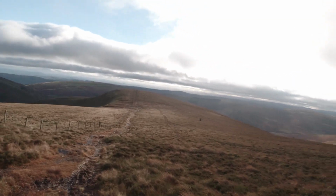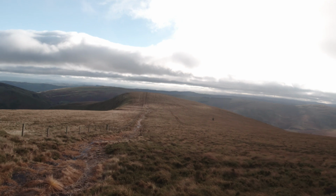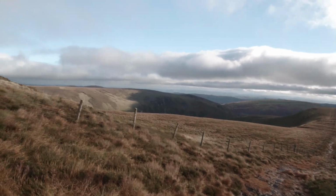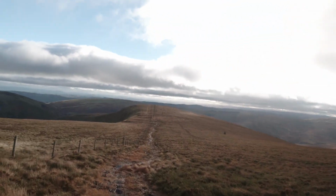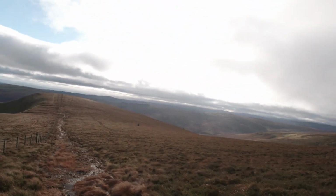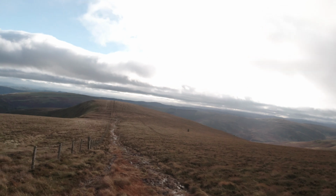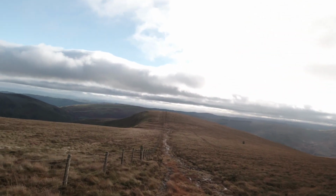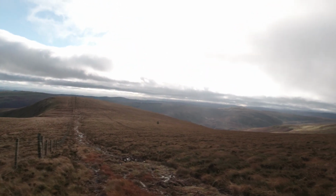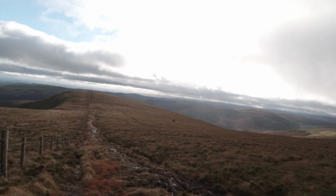Just so many boggy areas around here. Really good walk, apart from just trying to avoid loads of bog. Might just call it the bog walk. So I'll try to avoid the bog for about 2 miles.